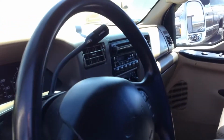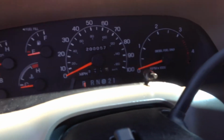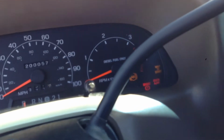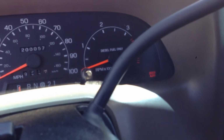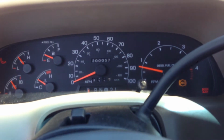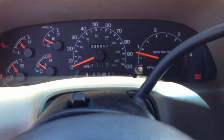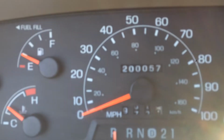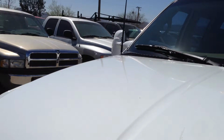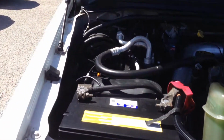Alright, let me fire this thing up. We're going to go under the hood. We're going to be looking for Ford stamps on both fenders. See where it says wait to start? That's a good idea to follow those instructions. 200,057 miles, which, as you know, on a 7.3 is a baby. If you maintain these things, they go forever.